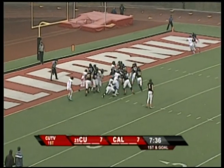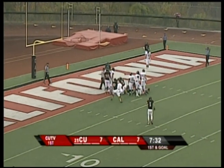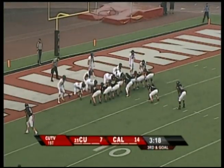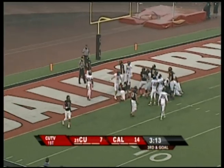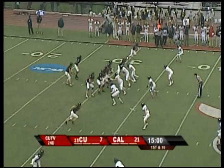California would respond as John Franklin gets in from 2 yards out to continue his scoring streak. He scored in every game this season, which is 8, and gives California a 14-7 lead. Now California right here, John Franklin, this time on 3rd down, gets his 2nd touchdown of the game to make it 21 to 7, Clarion Golden Eagles.